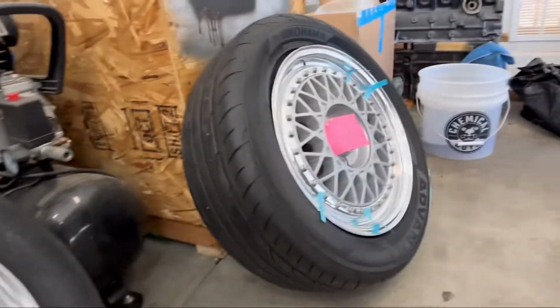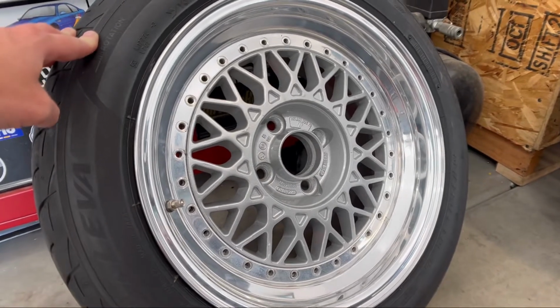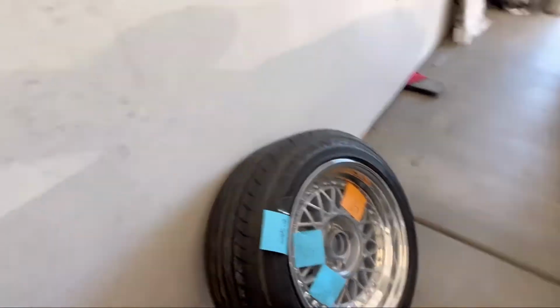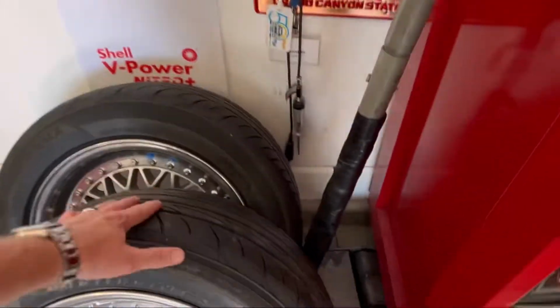It's really weird to see. That's what a stock RM looks like, and then that's what a modified RM looks like. It's kind of crazy. So this is a rear tire, and the other one looks to be a rear as well. So I might be able to go ahead and mount. Looks like I can mount the fronts.